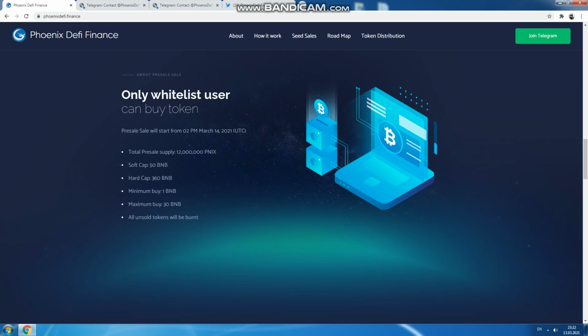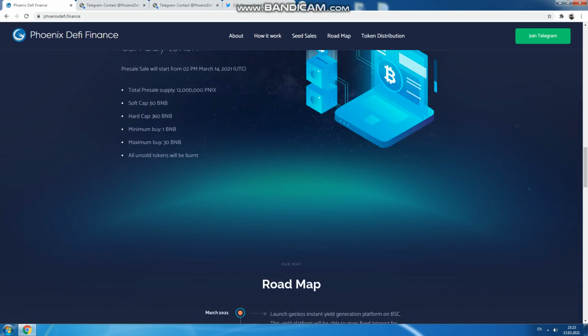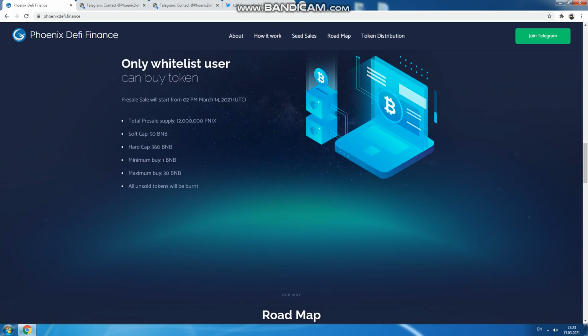Presale will start from 2 p.m. March 16, 2021. Total presale supply is 20 million PNIX. Soft cap 50 BNB, hard cap 360 BNB. Minimum buy is 1 BNB and maximum 30 BNB. All user tokens will be bought.